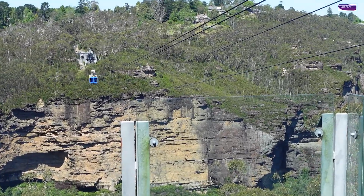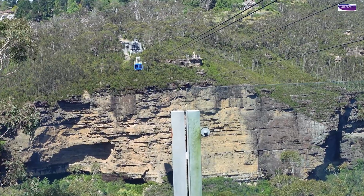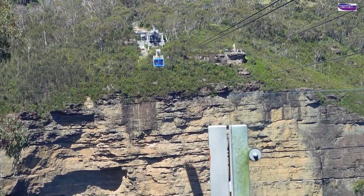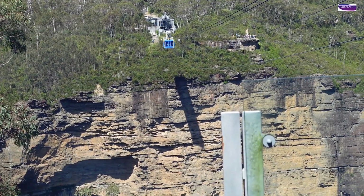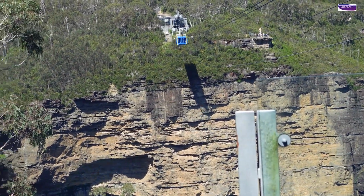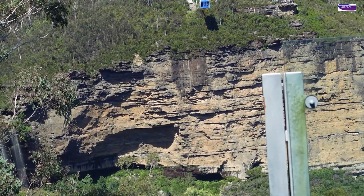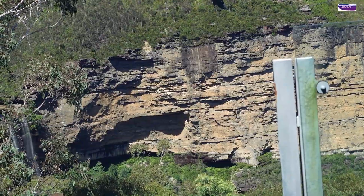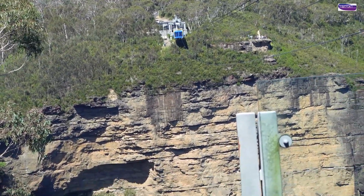It's pretty much a 3 to 5 minutes trip across the valley, in between the valley, there is a waterfall. There it arrives.